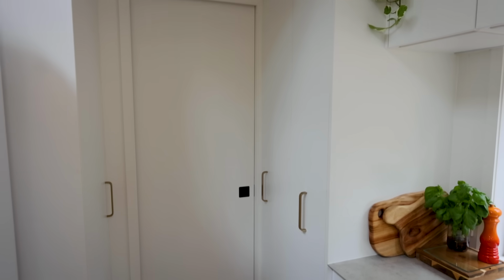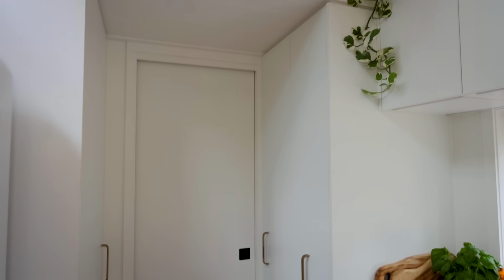And down the end there we have your bathroom. Yes. Cool, can we have a look? No worries. Alrighty.